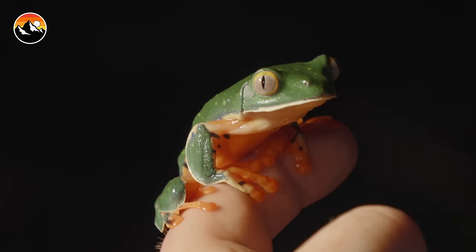I'm just so blown away, so awestruck at the beauty of this frog. All right, we're gonna place this frog back up into its tree and see what other species we can find. I don't know that we're gonna find anything more beautiful than this, but we certainly could find something a little bit bigger. And there it goes, right back onto the light.